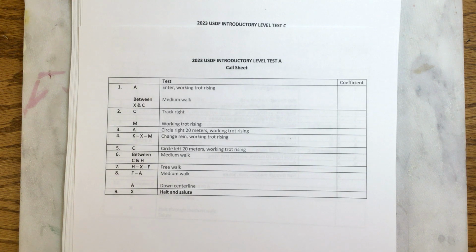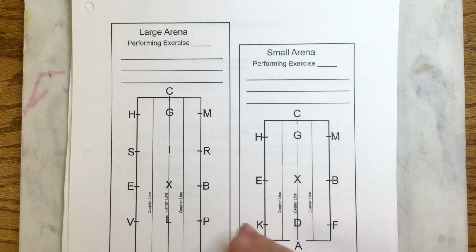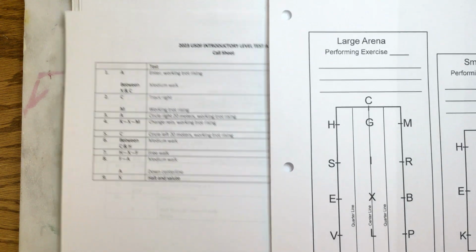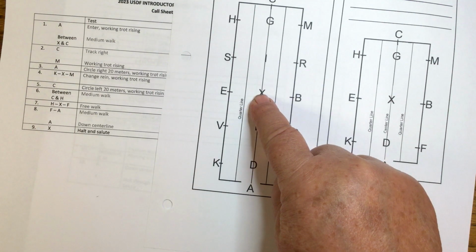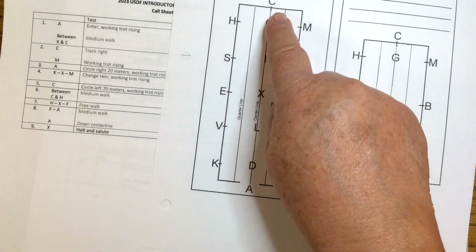So your markers depend upon whether it's a large arena or a small arena. Now this is from my book, How to Dressage, okay? So that you have one for how you can fill out how they're doing the exercise. But that's what it says. So you're going to enter at A. That's here, right? And then you're going to go to a medium walk between X and C. So here's X and here's C. So basically enter at a trot, then start walking at a medium walk from here to here.